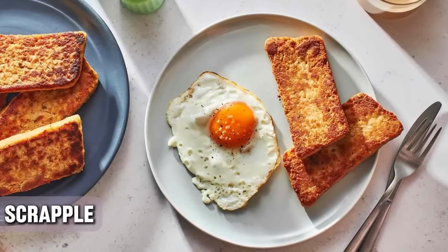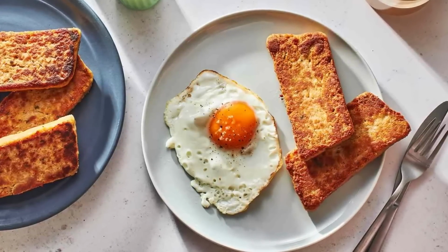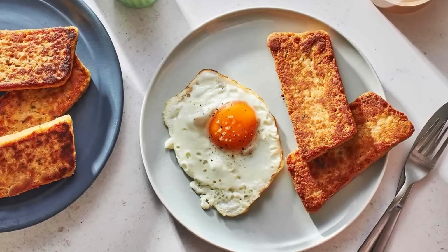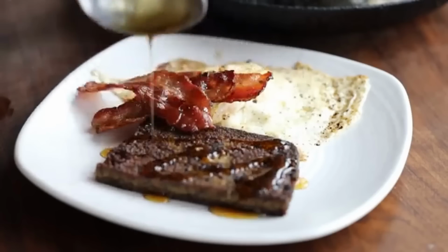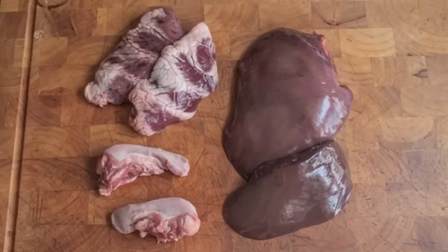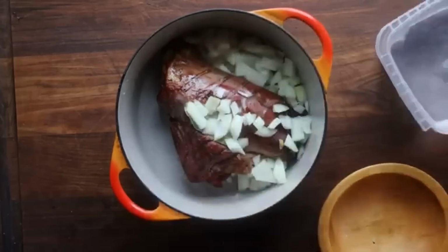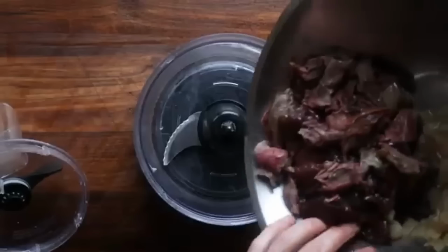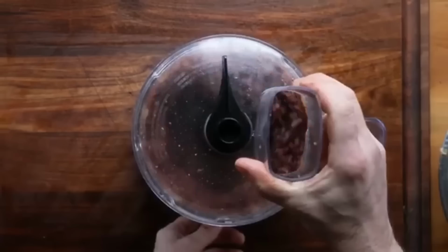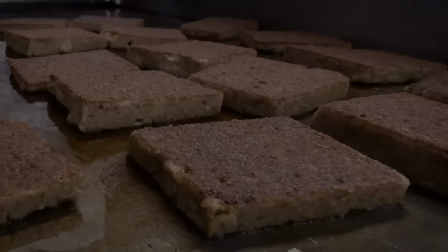Scrapple, a traditional Pennsylvania Dutch dish, dates back to the 17th century. It's a savory breakfast item made from pork scraps and cornmeal, formed into a loaf and fried. The dish uses specific animal parts like pork liver, heart, and trimmings, combined with cornmeal and spices, creating a unique flavor profile. Scrapple is usually fried and garnished with maple syrup or ketchup, making it versatile.